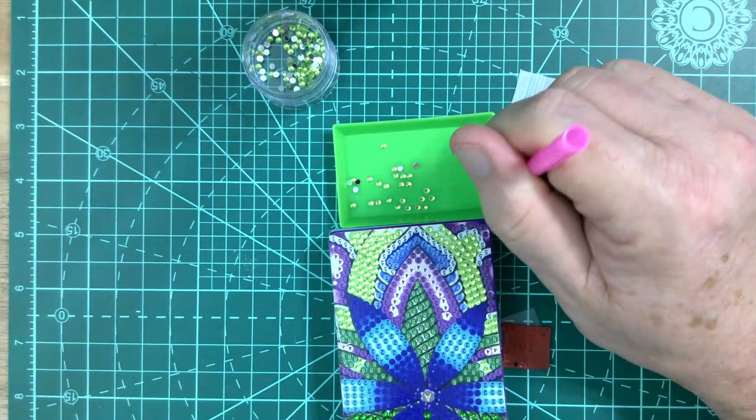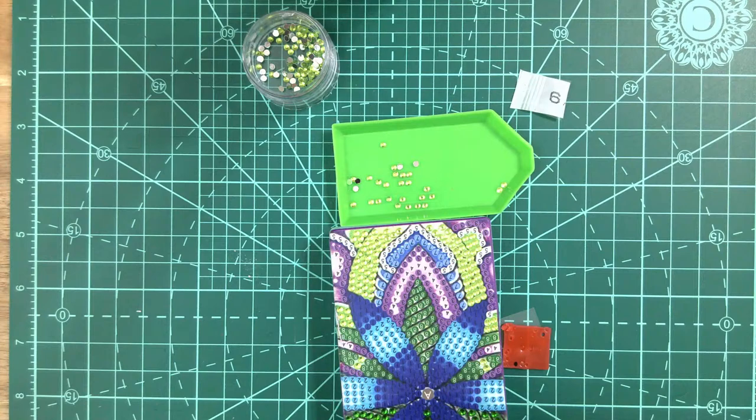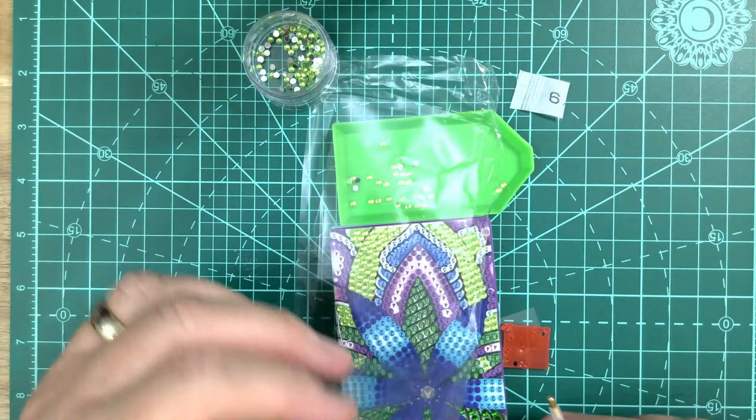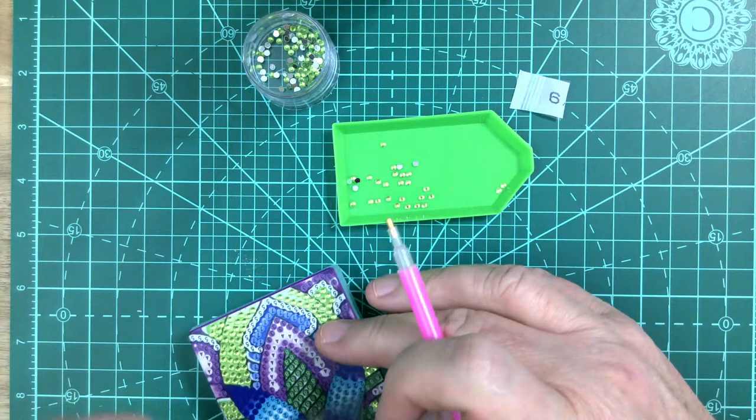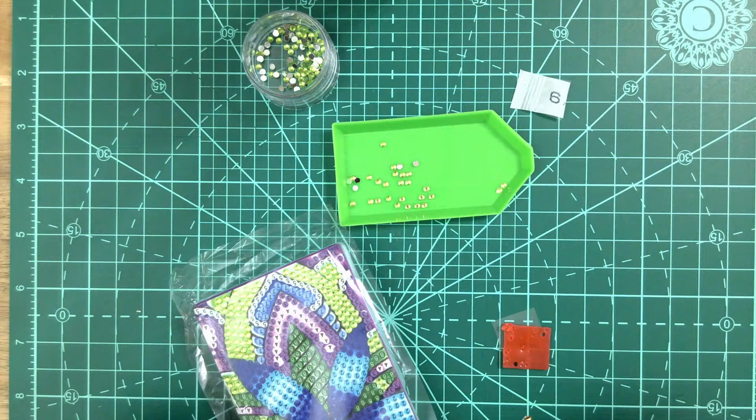2 and 3. And I believe, let me double check here, but that is all. There we go. Just took it all the way off on purpose. Here we go. That is all of number 6. Number 6 is done. Woohoo, there's 8 different colors.